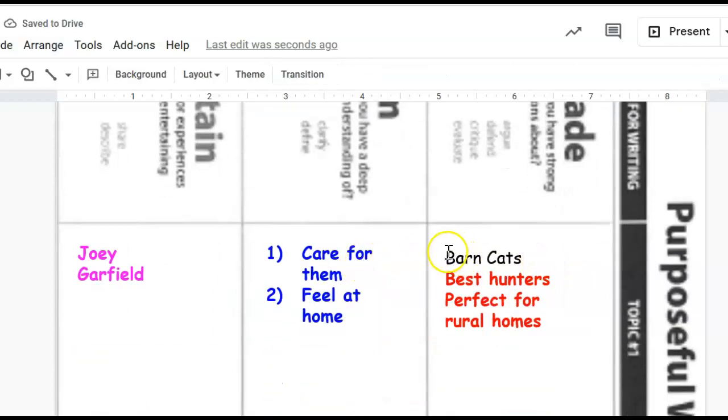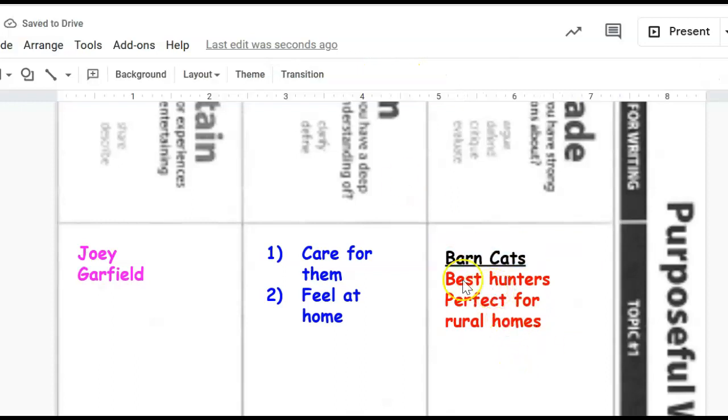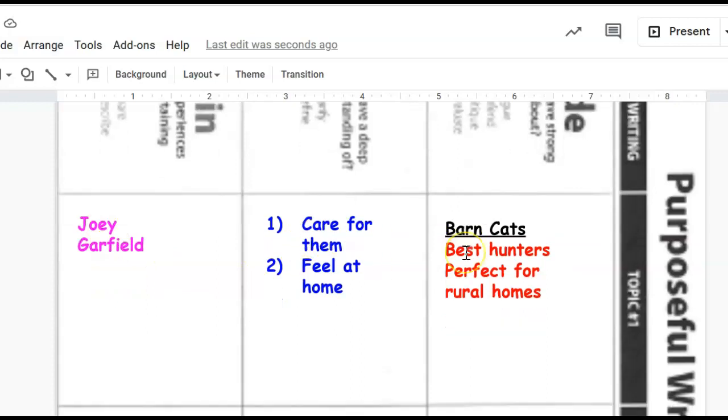I have my topic of barn cats, and I'm going to underline it just so that it stands out so you can see that it's different, okay? And I can persuade you that they're the best hunters and they're perfect for rural homes. I can inform you about how to care for them and how to make them feel at home, make them acclimated to your home. And I can tell you two funny stories about Garfield and Joey.